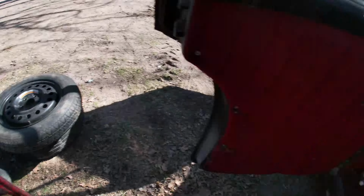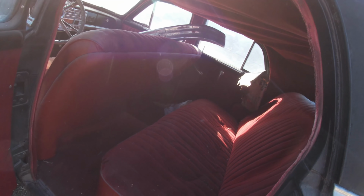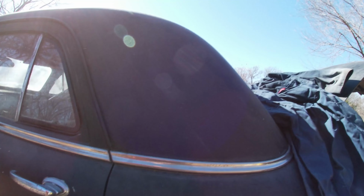Original spare's right here. Seven tires. Oh my gosh. Wow, look at that, dude. Look at that. That is crazy. Oh, this is a nice car. Let's go see what's in that. If it's trash. I think that's trash. Look at that door. Look.